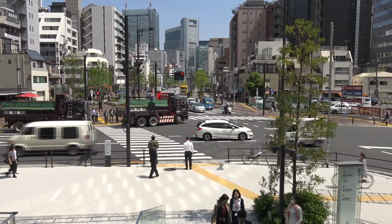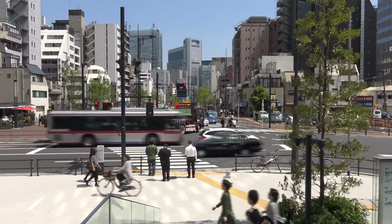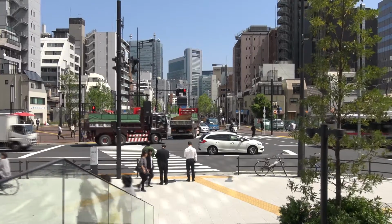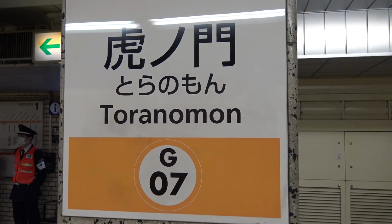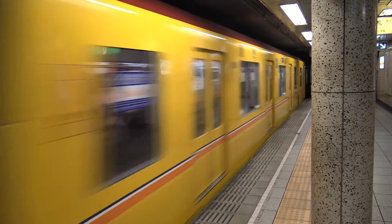Toranomon is quite central. It's only 3 kilometers from Tokyo Station, but this is a business district, so there's nothing really touristy within walking distance of here. It is about a 5-minute walk from the Toranomon subway station, so that's convenient. You can get to Ginza in one direction and Shibuya in the other.